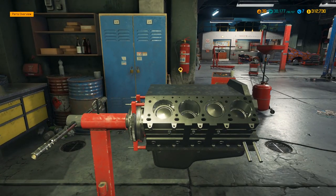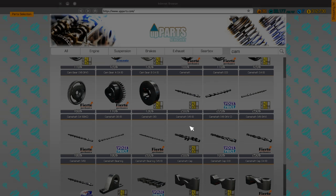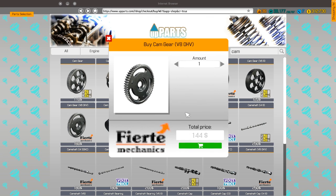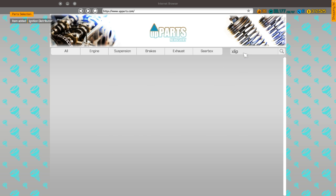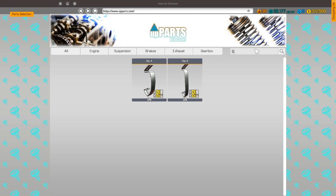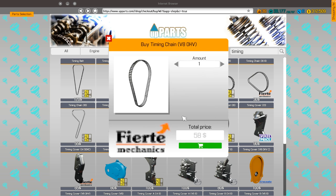You know, I saw a video of somebody actually turning this, and looks like he was having a time of it. Let's see. V8 OHV, we need a cam. Did that say V8? Okay, no it didn't. Like, why would that be? The ignition. Need a distributor. We're gonna need clip. Not slip like slip gator. Alright, let's put that there. Timing belts. That's what we need. Need timing. Whoa. V8 OHV, boom.